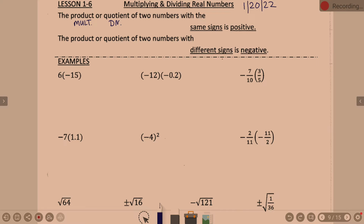Okay, let's look at this. Example 1. First of all, what do parentheses mean? Parentheses mean we're going to multiply. Okay, put it up, Robbie. Put it in the backpack. Don't need it. Okay, parentheses mean we're going to multiply. So, 6 times 15. Do you know what 6 times 15 is?